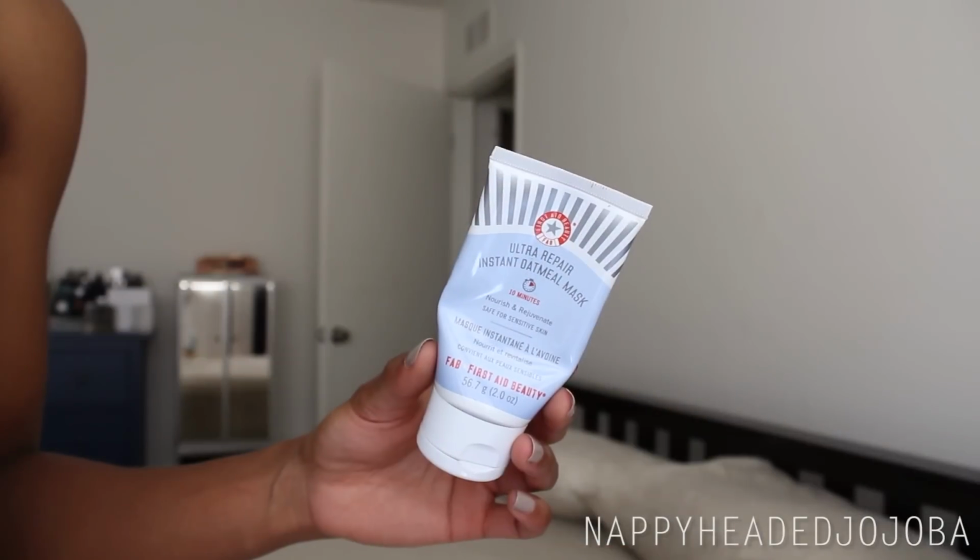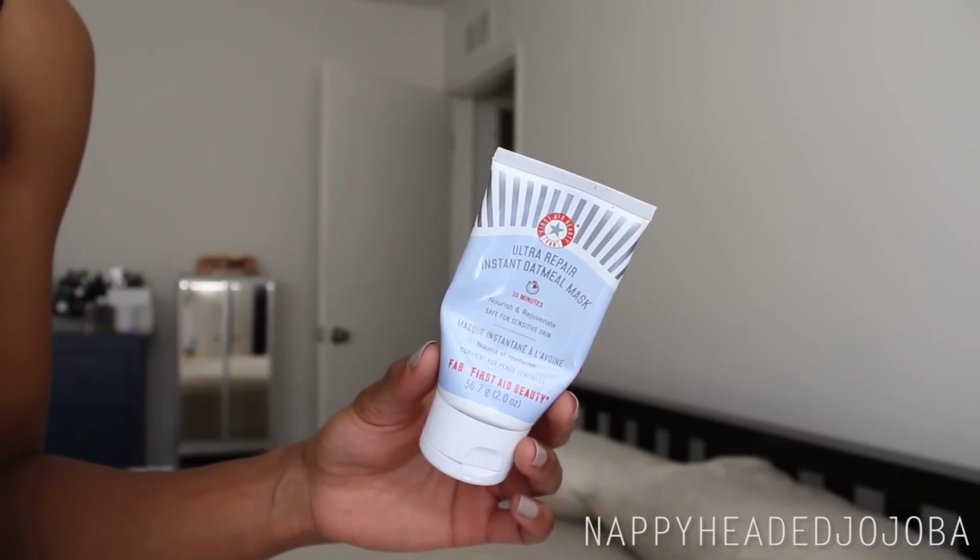This one's in a category by itself, but this is the Ultra Repair Instant Oatmeal Mask from First Aid Beauty. First Aid Beauty is a really cool line because their entire line is fragrance free, so thumbs up for that. But I like this mask if my skin has been irritated for some reason or another. You know, maybe I've gotten my lady mustache threaded or something. This is really good if I'm seeing redness or inflammation. I'll just put this on because it's got oatmeal in it, and oatmeal is known to be a very calming substance for skin irritation. So I like it for that, and I use this one just whenever I need it to calm my skin down. It's not one that I just go to, you know, on a random day.